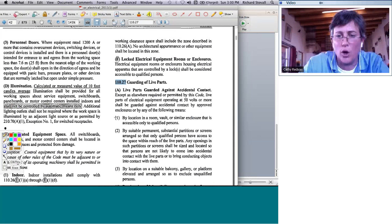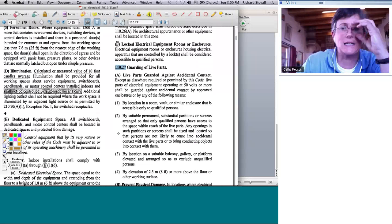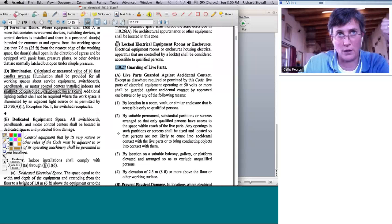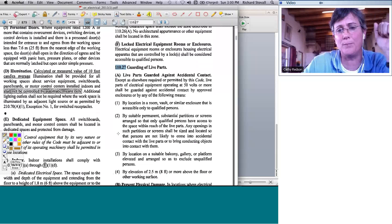By locating it in a room, vault, or similar enclosure that's accessible only by qualified persons, by suitable permanent, substantial partitions or screens. So if it's less than that, you could have it surrounded by a fence, which is okay. If you've got a small ground mount system where you want the parts to be exposed, you might think of putting a fence around it. That is acceptable.